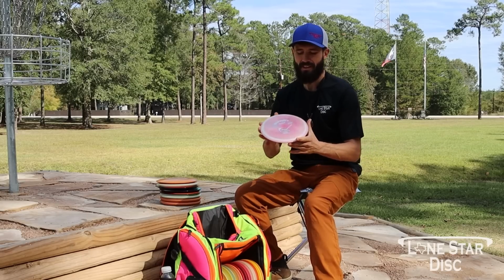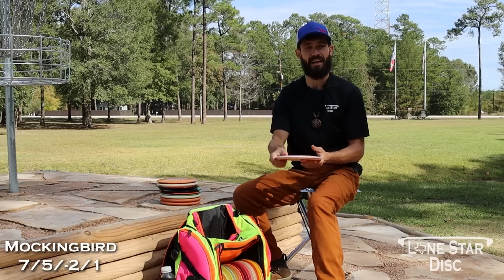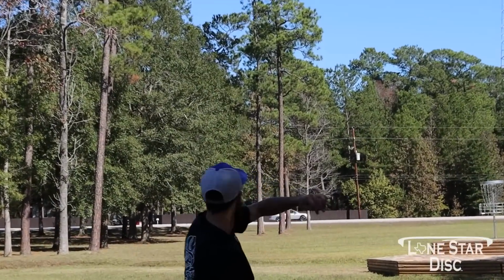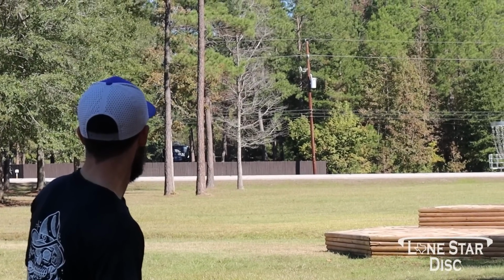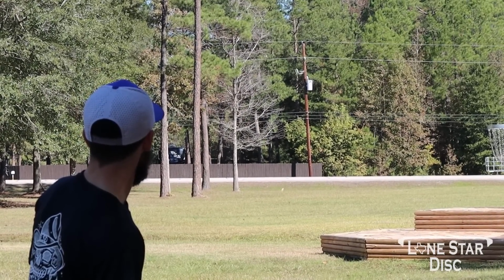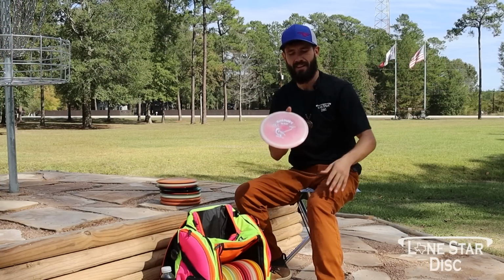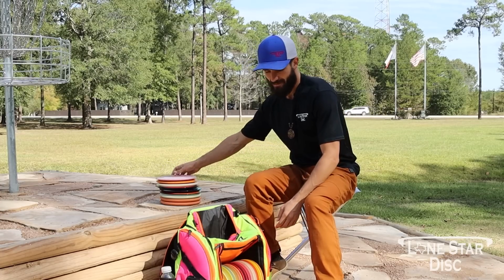Next in my lineup is the Mockingbird. And this is just a dead straight disc, but I can also throw rollers with it just because it seems to want to keep going. Also, again, very versatile disc, more on the understable side. I'm not gonna throw the Mockingbird too much if I want it to go to the left. This is a straight flyer, and I like to throw rollers with it.